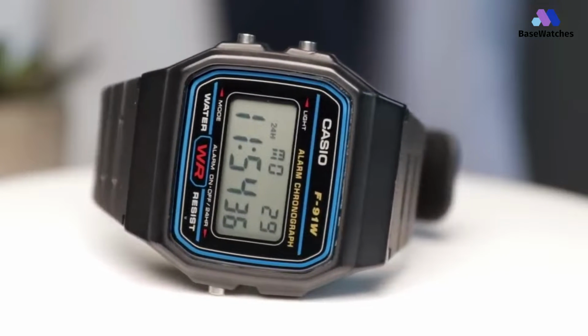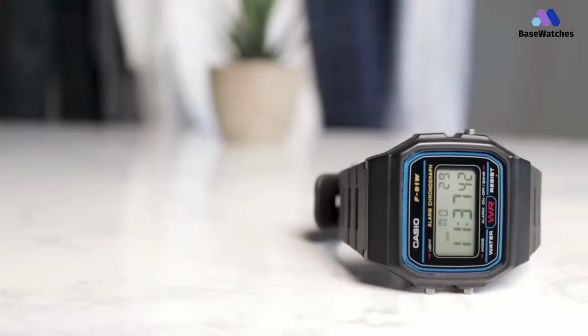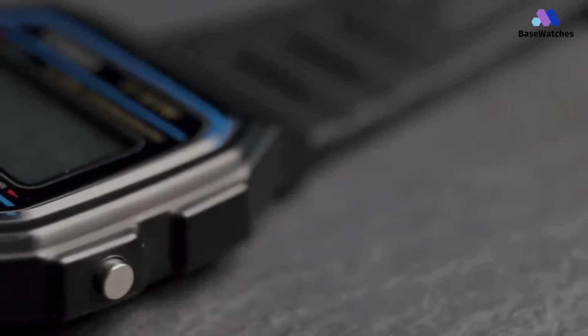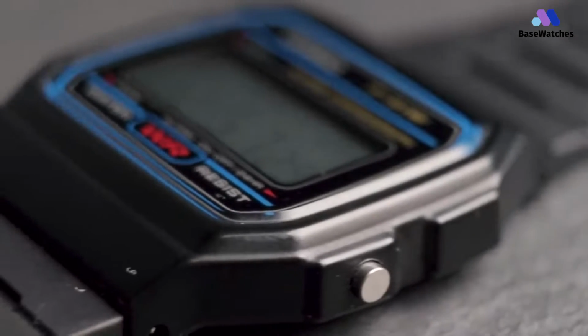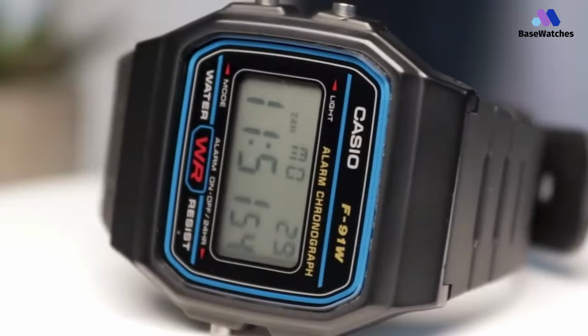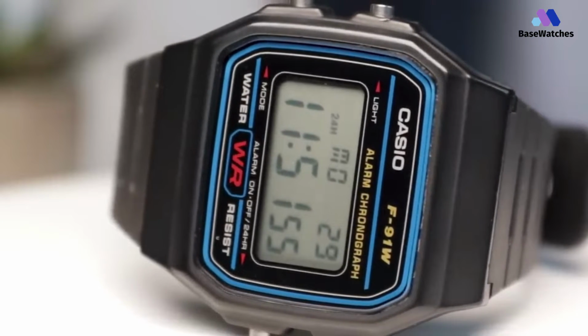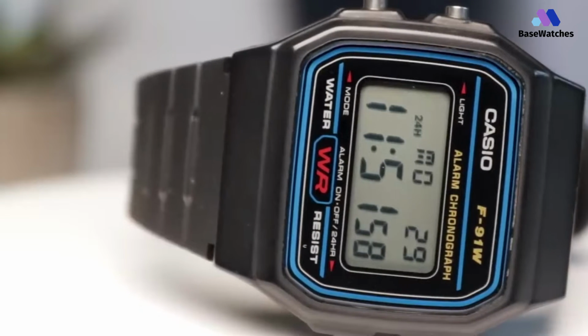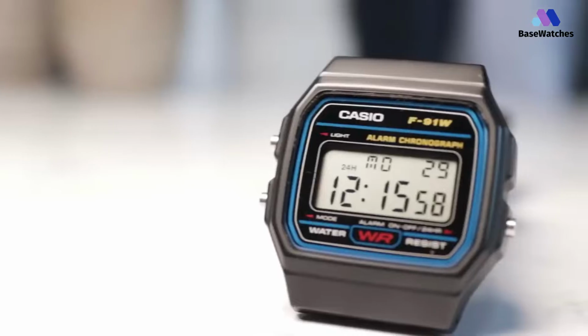The Casio F91W operates on a reliable quartz movement, offering accurate timekeeping at an affordable price point. The quartz movement is known for its precision and low maintenance requirements. In conclusion, the Casio F91W is a timeless and iconic digital watch that epitomizes Casio's philosophy of producing practical, durable, and affordable timepieces.